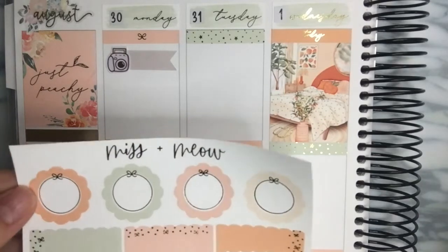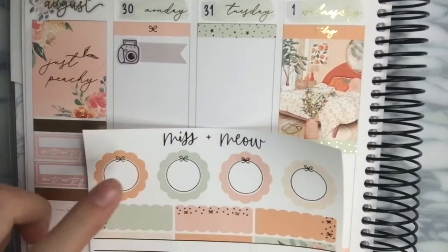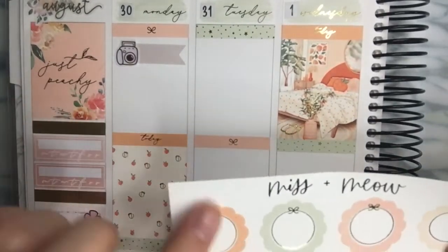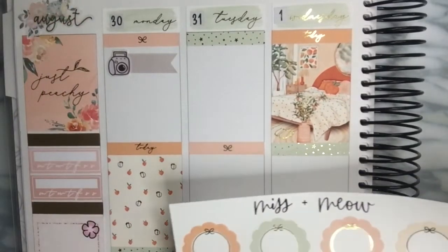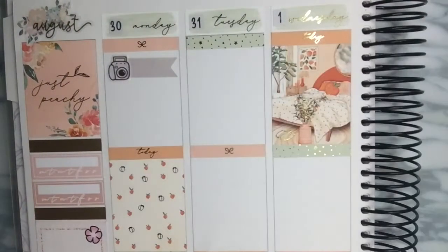And oh my gosh, I've actually used two of these, I think, from Miss and Meow. It's just not exactly this style. I use the full foiled ones. So very excited. Not sure if I should use one right now. Probably not, because I have quite a bit of things to mark.